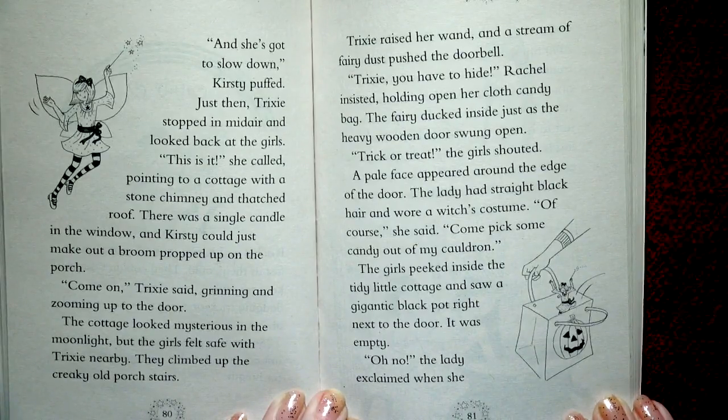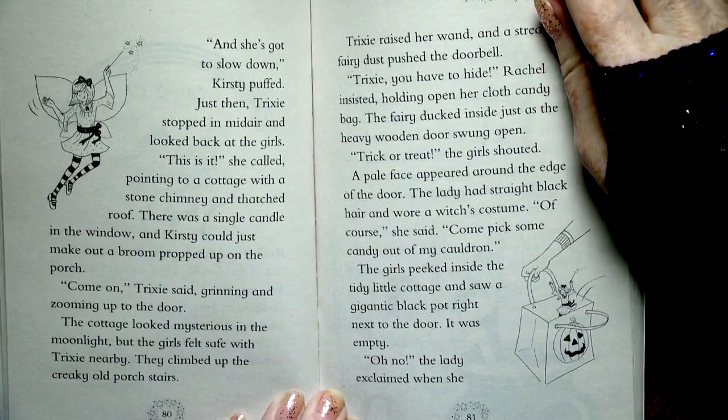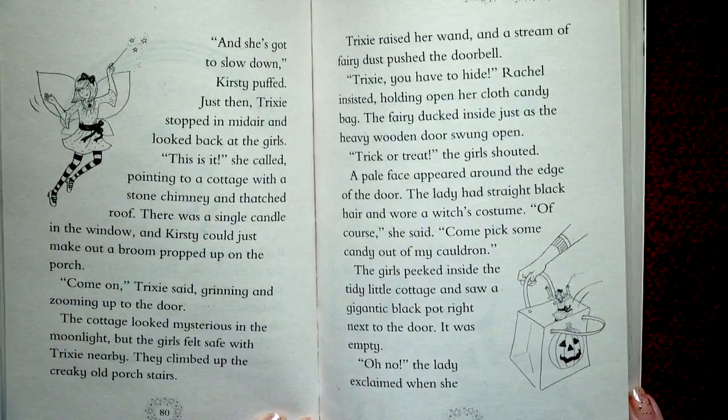A pale face appeared around the edge of the door. The lady had straight black hair and wore a witch's costume. "Of course," she said. "Come pick up some candy out of my cauldron." The girls peeked inside the tidy little cottage and saw a gigantic black pot right next to the door. It was empty.